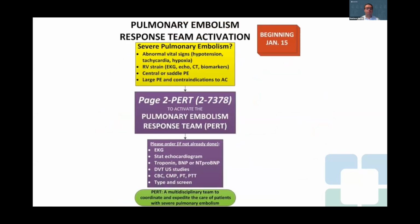The other thing that you need to do, besides putting the team together with interested parties and having a vision as to how your team is supposed to work, is to communicate that to the world, communicate that to key parties in your institution, have some degree of advertising, and this was similar to what the first PERT team at MGH had done. Try to hone in on what type of patients you're looking at. Obviously, you don't want to be involved with every single PE. You are looking at PEs with some degree of complications as defined here.